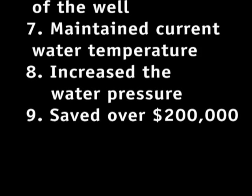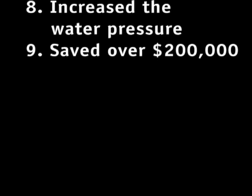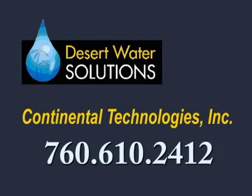and saved over $200,000. We fixed this well when they were told to shut it down and drill a new one. We saved our client over $200,000.